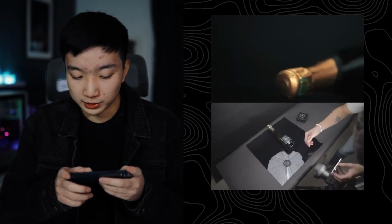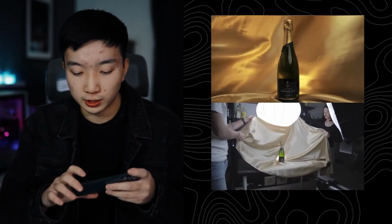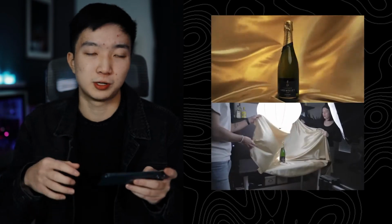Moving forward, just really basic shots. Yeah, like I said earlier, I really like this cloth. I think it brings a lot of organicness into this product shot. I'm not a fan of this glittery thing. I think he wants to add more texture to the shot. I think a way to add more texture is maybe adding other elements that accompany champagne. So maybe finger food, champagne glasses, maybe the actual champagne box, and a different environment. Personally, I don't really like the gold flakes, but it doesn't look horrible.